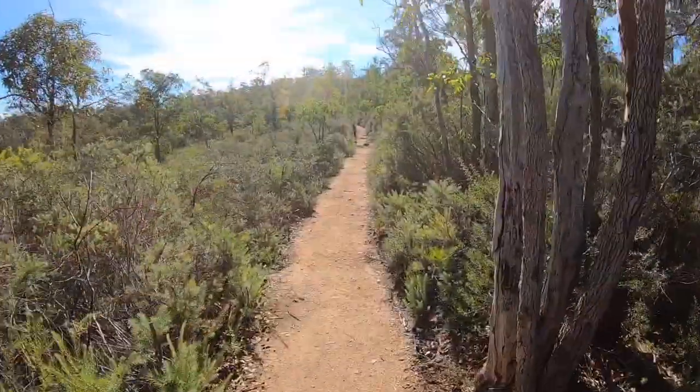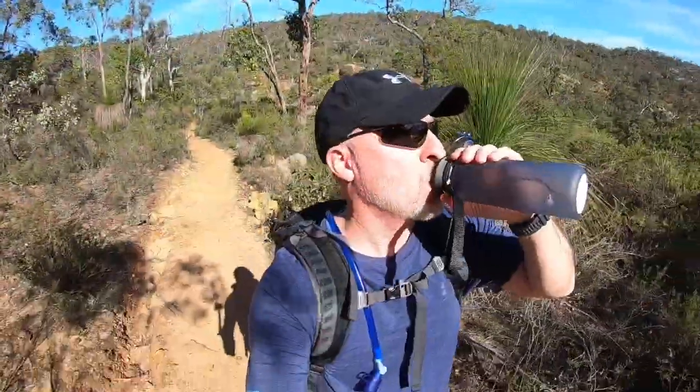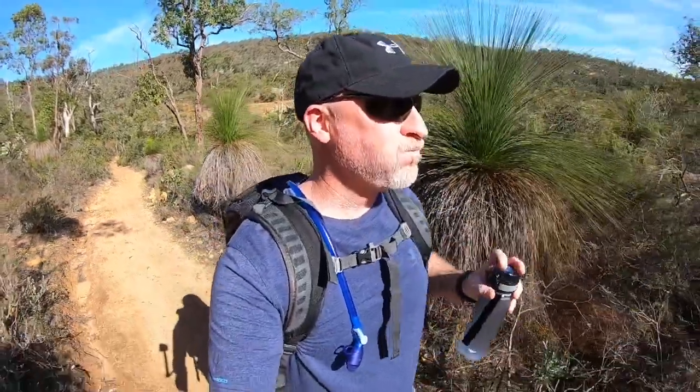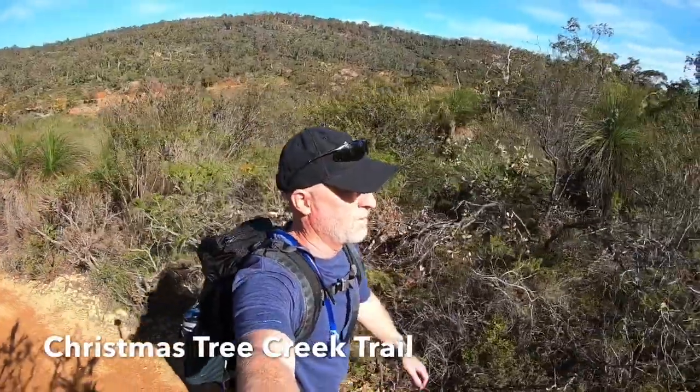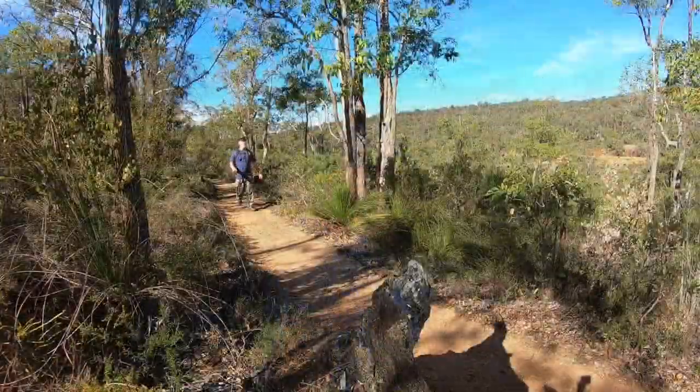There are several walking and mountain bike trails in the park, all beginning at the picnic area. Today we're taking the Christmas Tree Creek Trail, which is about 11 kilometres long.